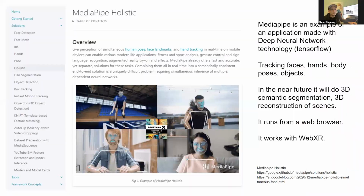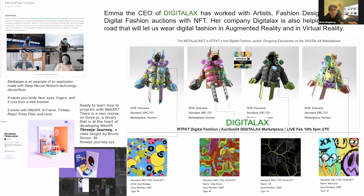So real quickly, this is the slide with the meta jacket. This is the MediaPipe that people want to know about, MediaPipe Holistic. You can just look that up. And there'll be an article that I'll share afterwards at svgn.io that has basically all these slides in it, so people can get the slides from there.